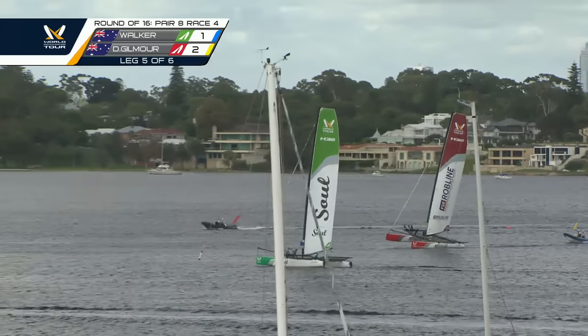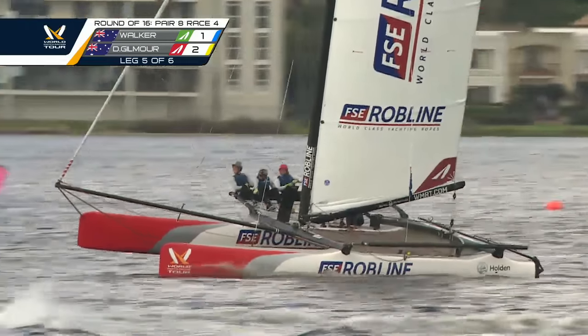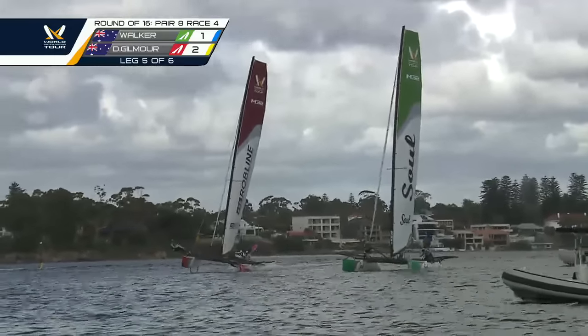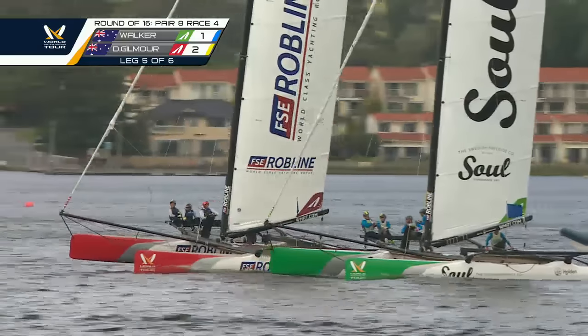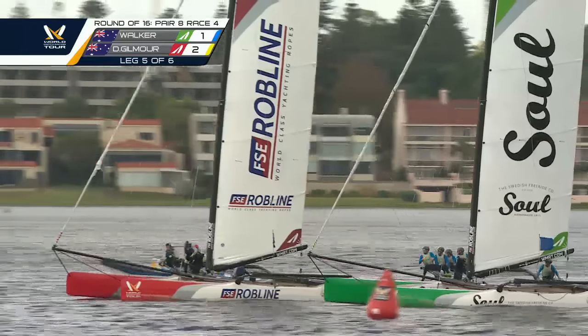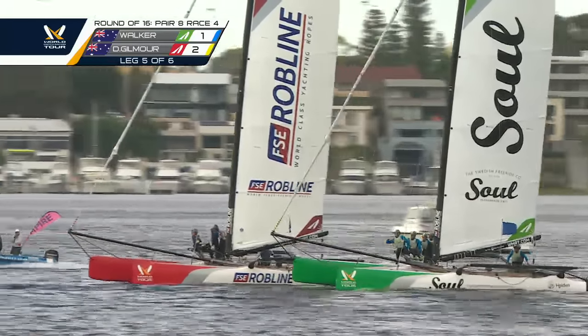And for me, David Gilmour getting slightly the better of the pressure just as they come together. It's going to come down to such small differences. I don't think either of them lay, but Evan Walker attacking underneath. Now can David Gilmour roll? It's looking strong at the moment. David Gilmour coming in with speed and power, but they're both under the lay line. If both teams can lay, it's going to come down to such small differences.